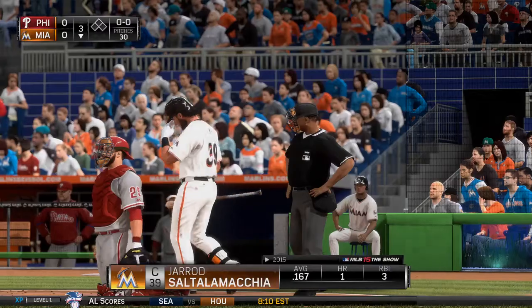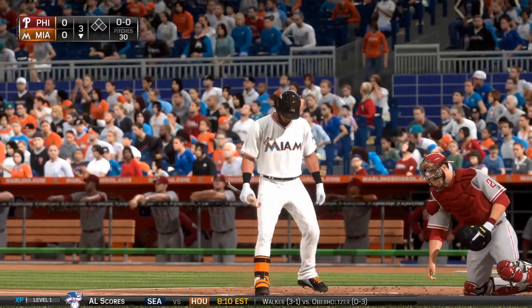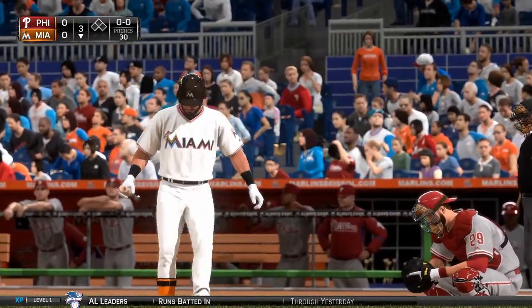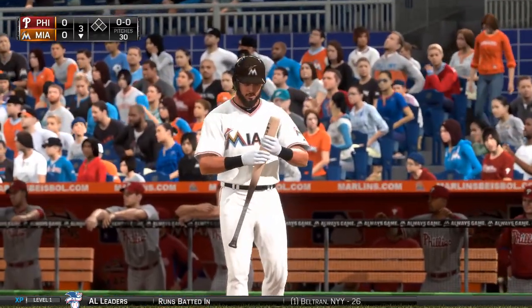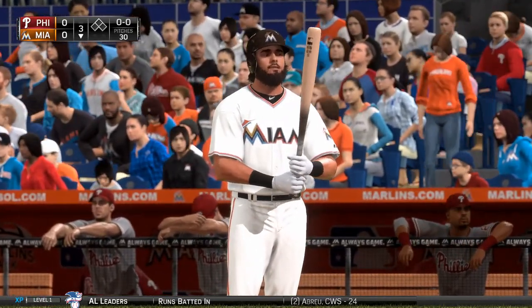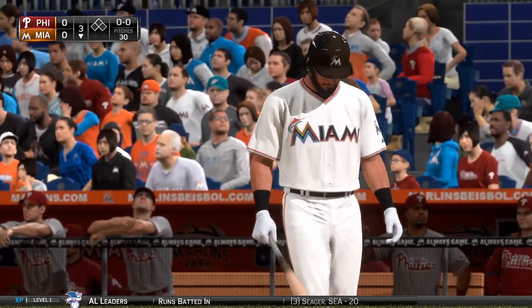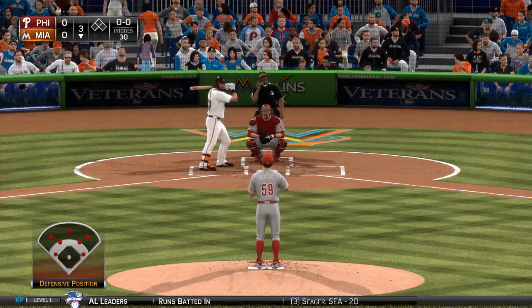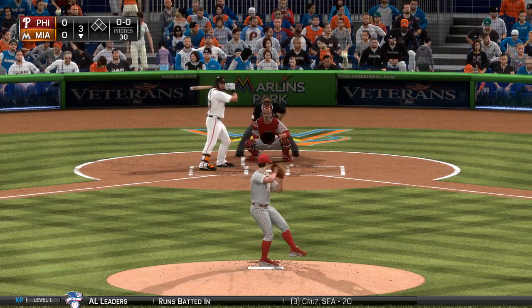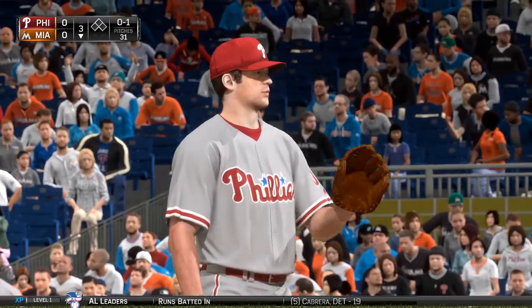Jared Saltalamacchia will come forward to begin the inning. 7, 8, and 9 to start the home third. And they're still searching for a base runner. It's been 6 up, 6 down to start the game. First pitch on the way. Outside target here, and he hits it for strike 1.